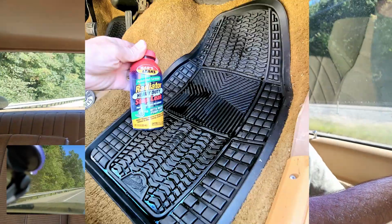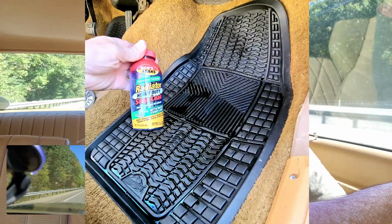Bought a stop leak. I said I'm gonna go that route first, but I also bought a half-inch union connector and a couple of clamps, where if the stop leak doesn't work, I'm gonna loop the thing. So I got that as a backup.